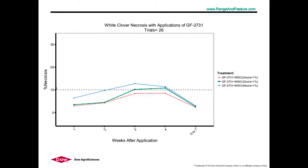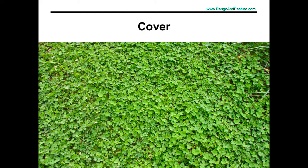So here we're looking at necrotic tissue. And you do get a little bit of necrosis early on. It may increase over time, but it doesn't get too severe. Necrosis is usually a very minor component of this damage profile in the clover. So less than 10% of that leaf area is showing necrotic tissue, and as we progress, that necrotic tissue goes away. So not a great deal of issue with necrosis.